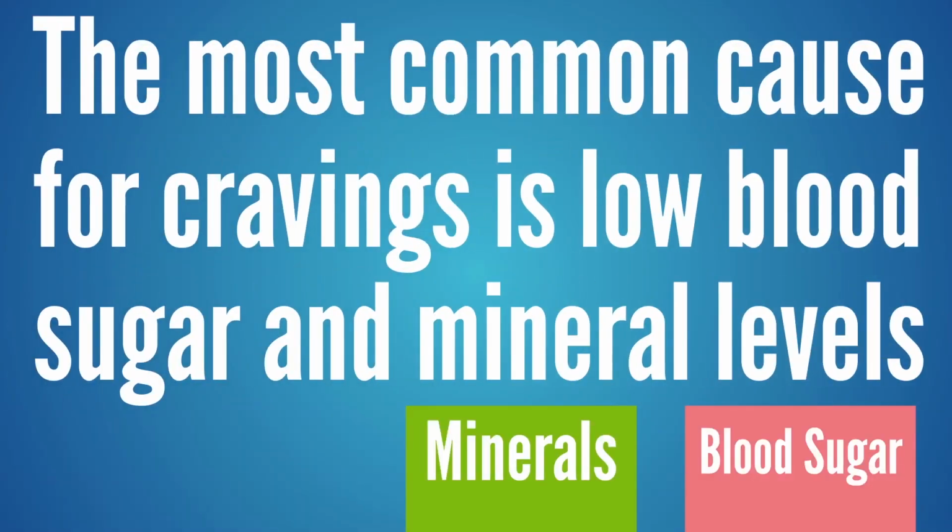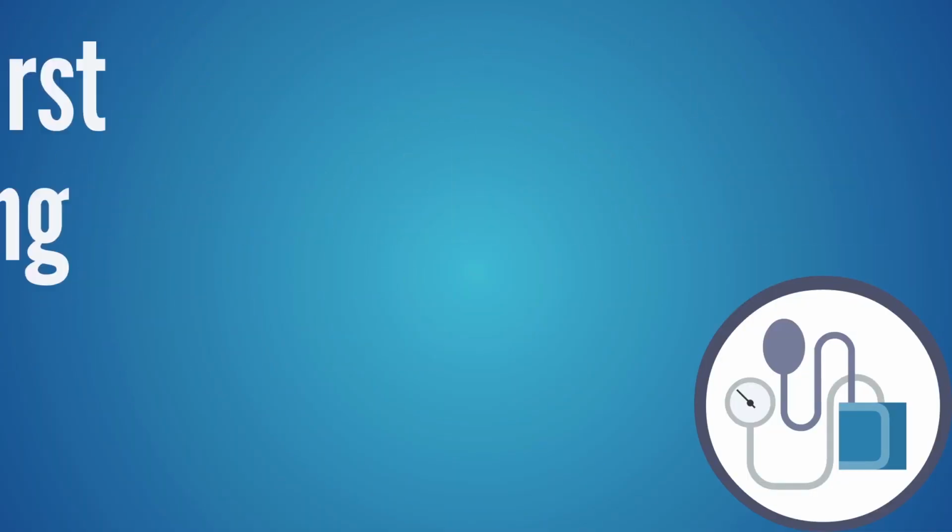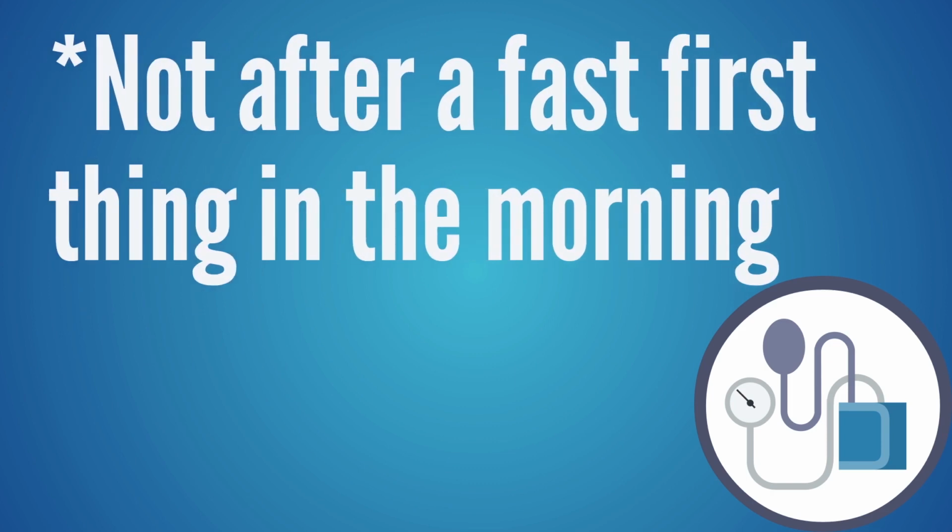And the most common cause for cravings is low blood sugar and low mineral levels. The body really needs minerals to send signals through and to help a lot of the functions of the body take place. And without those minerals, the body can use glucose to kind of take the place of some of those minerals. So if mineral levels are really low, the body's going to scream for carbohydrates and sugars for sort of a quick fix. So you can look at your blood pressure at least 2 hours after a meal, but not first thing in the morning. It should be after a meal.